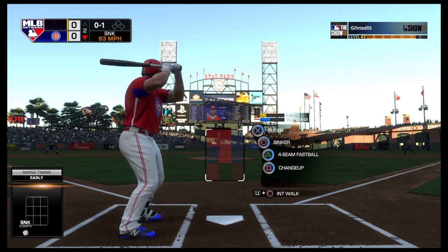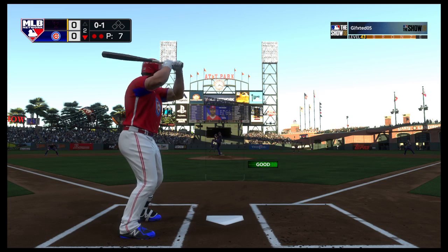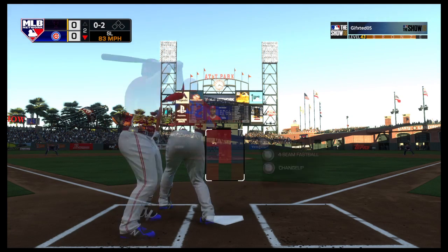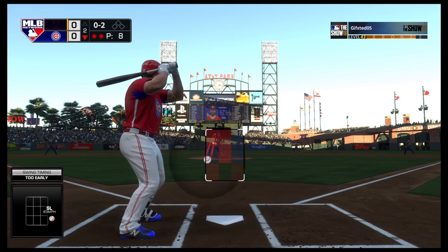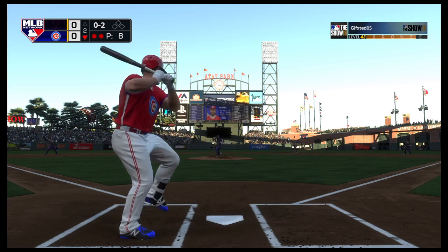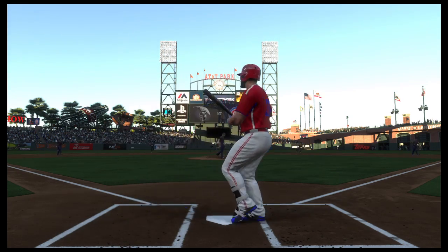Swing and a miss on the sinker, 0-1. Oh, and it looks like a visit to the video room may be in order after that hack. It's 0-2 now. This is why this guy is so effective. He's able to pound it. Threw it right past him.